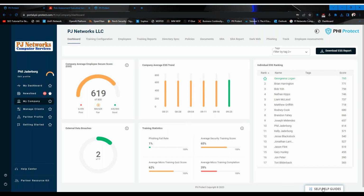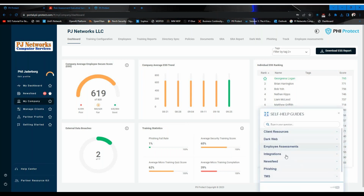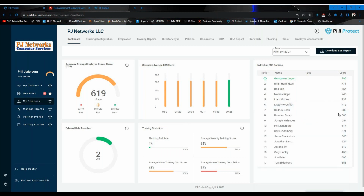Please note in the lower right-hand corner, there are self-help guides available anytime you need them. So if you want to do a quick research into any one of the components that we're going to cover today, just click on the self-help guides and you will get a very helpful explanation of what the feature is and how it can be used.